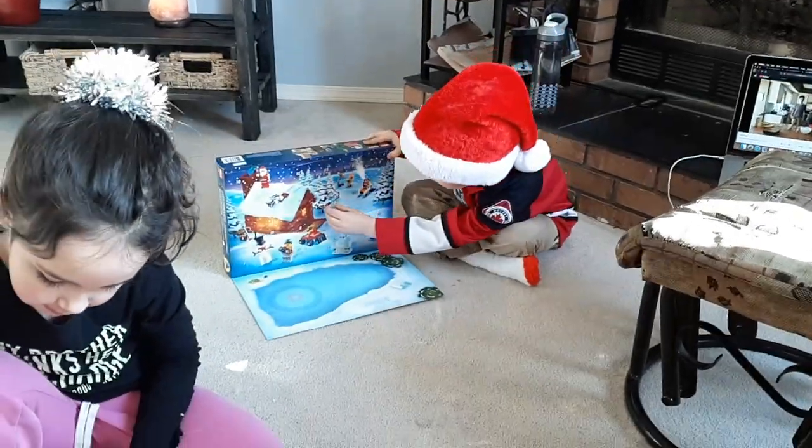Jacob and I are working a puzzle. It's a bunch of pop cans. Hang on. It's 1,000 pieces for a bunch of pop cans. We're opening day 2 of the advent calendars.